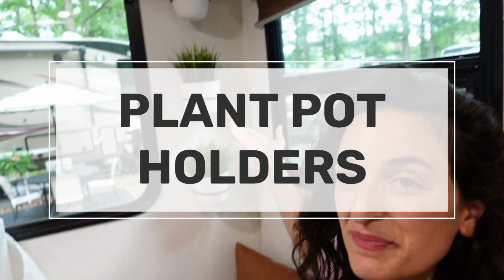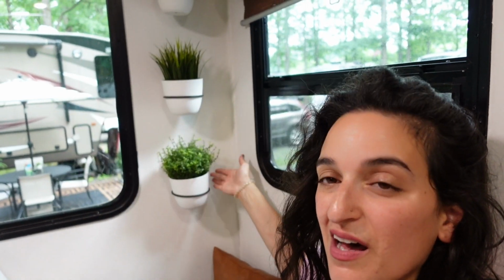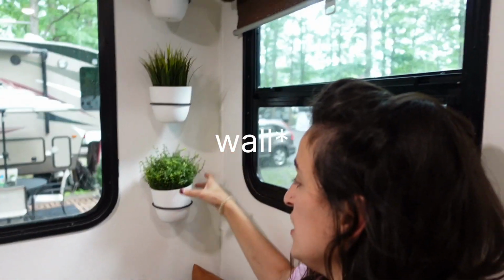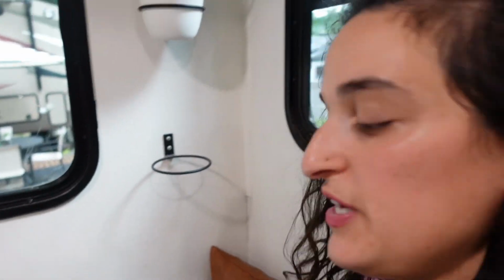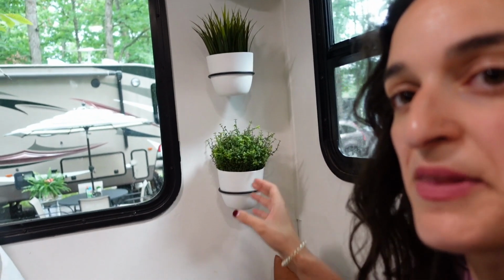I actually won this from a giveaway. They're beautiful. They actually nail into the door. So you see how that works right there. A lot of people have actually asked me about these. And then we got these from IKEA and we just popped them in. It's added so much life to this tiny little space.